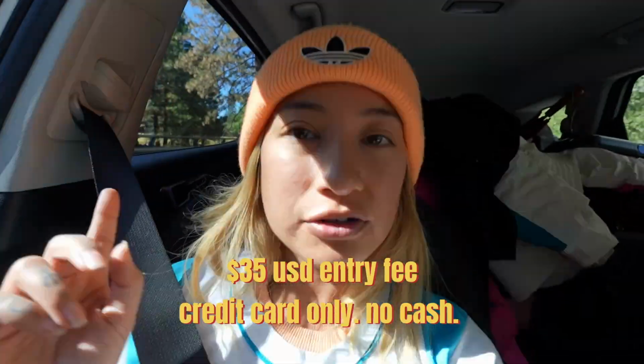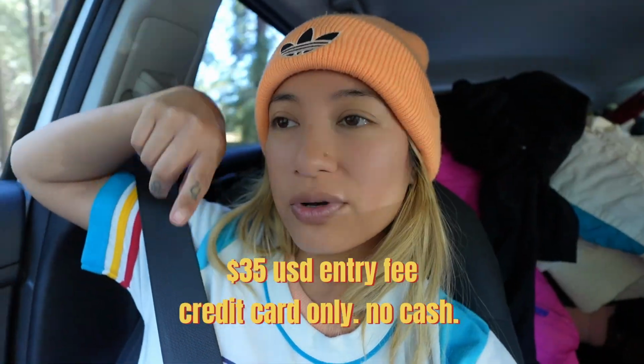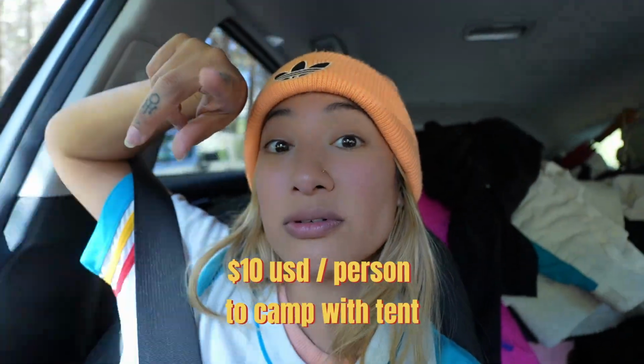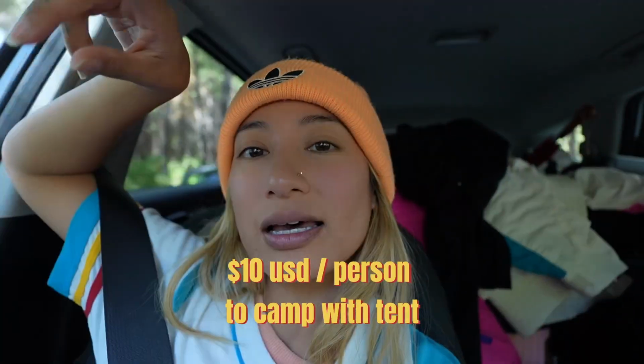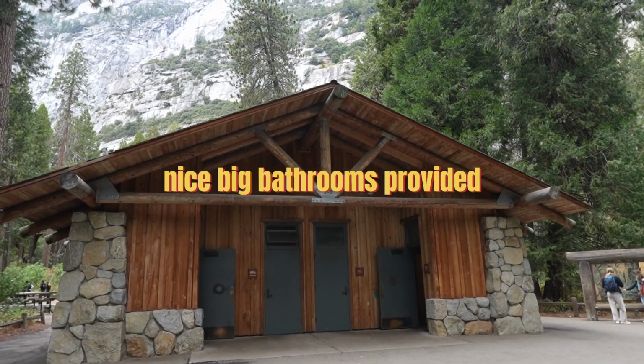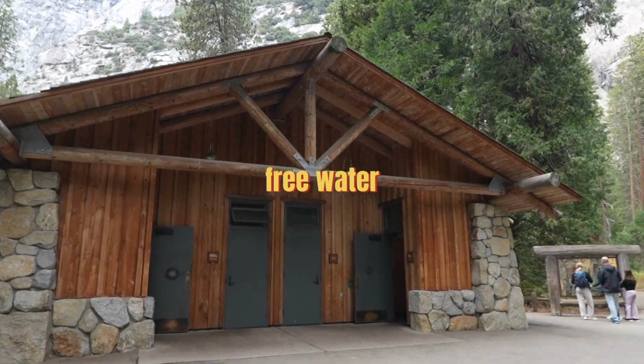Okay, and then when you first enter, you pay $35, credit card only, no cash, to go inside Yosemite National Park, and it's $10 only to camp inside the camp with your tent. Yeah, that's pretty much it for the cost. And in the camp, they have really nice bathrooms provided, and they offer water. You don't want to rely on their water, but they do offer water. Yeah, I'd recommend it. I'd just rather go on a warmer day.